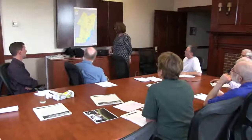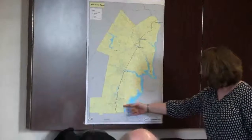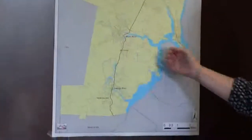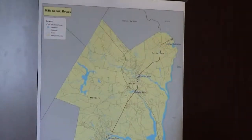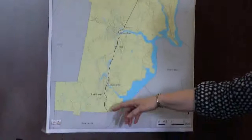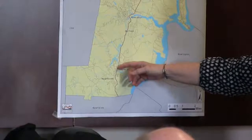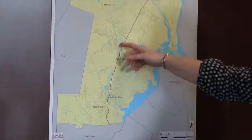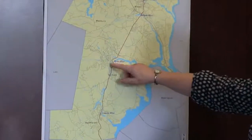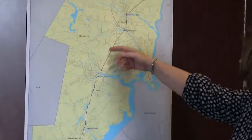As you can see here, this is our tidal watersheds, and it goes out to Great Bay, and here's the Lamprey River, and here's the Oyster River, and the Bellamy, and the Cocheco, and the Salmon Falls. You can see that this route starts at 108 in Newmarket, and it goes up through Newmarket and down through the downtown with the mills. And it comes up 108 and into Durham and through their historic mills district and the mill pond there.